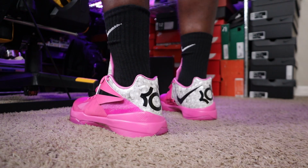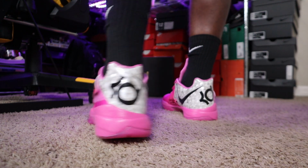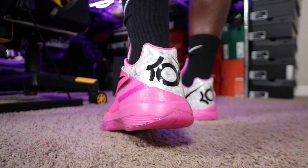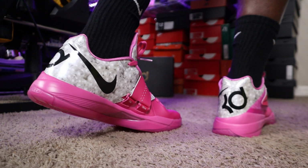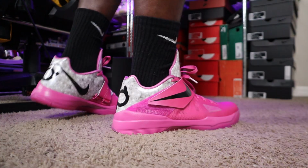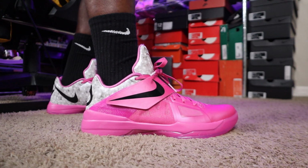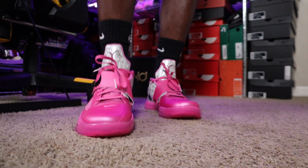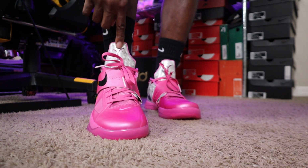As we go around it, the most iconic thing on this sneaker, the graphic, is going to be those pearls. You have the KD logo in black, and then the black Nike swoosh, and it shows you the pearls, paying homage to the fact that his aunt was named Pearl. I really love the way Nike executed that. On the right side, it's the exact same thing. As we look at the front end of the sneaker, on the tongue you have the breast cancer awareness logo and the pearls.